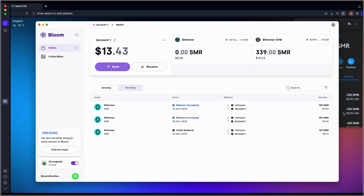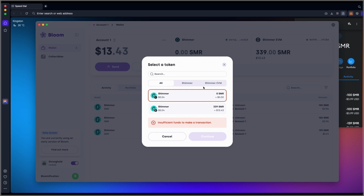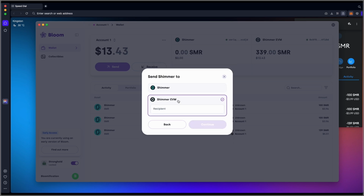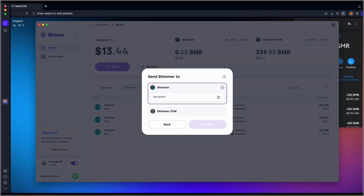Getting exciting. Okay, well there you go. Okay, well now I want to see if I can send some Shimmer from the Shimmer EVM over to my Shimmer account here. Okay, so let's click send and see what happens. Select a token here on the Shimmer EVM. Yep, continue. And the recipient, oh, don't tell me.